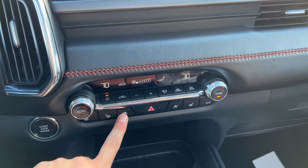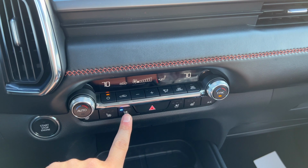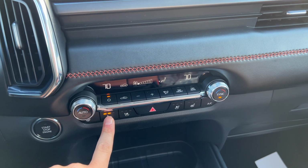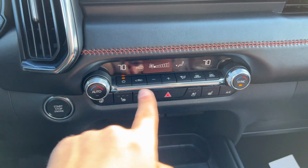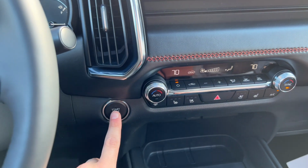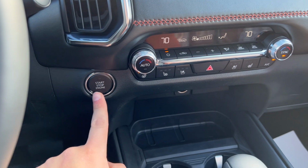You'll have ventilated seats in the CX-50, which is of course nice for $43,000. Heated seats, 3 stages, heated steering wheel, which is down here. Auto function with a dual function. And here is the engine start stop. I really like the chrome ring.